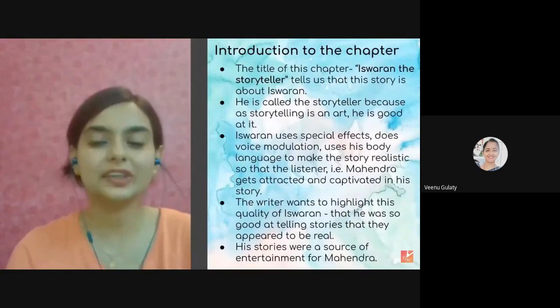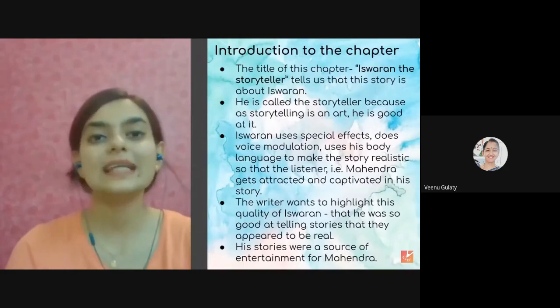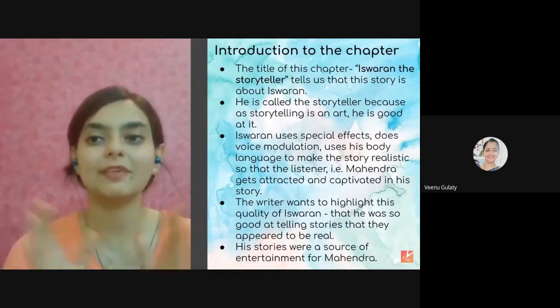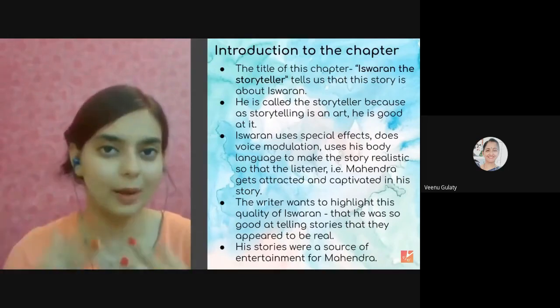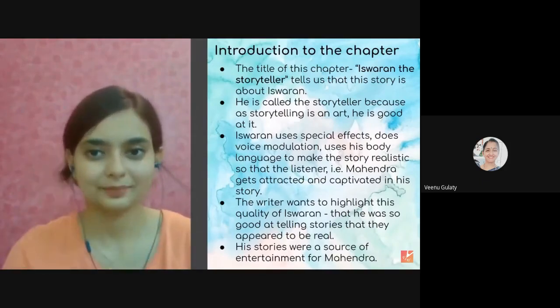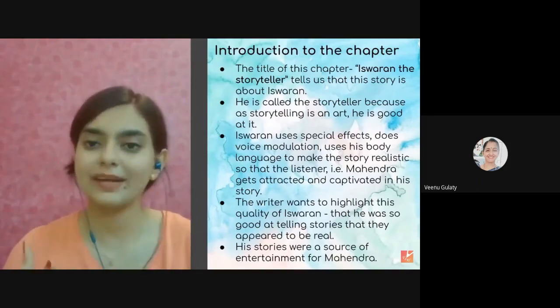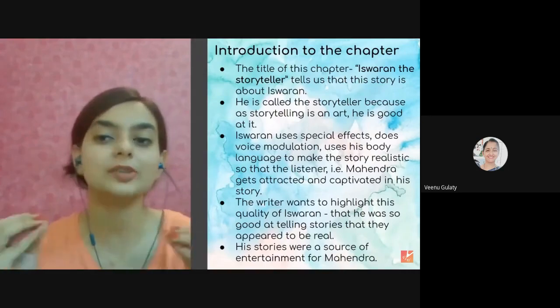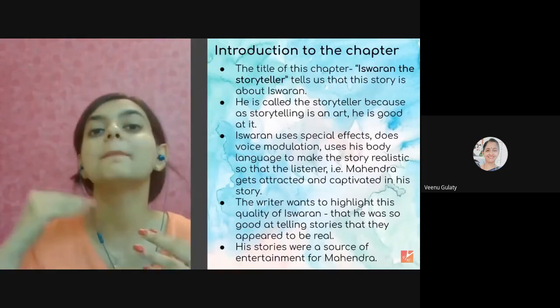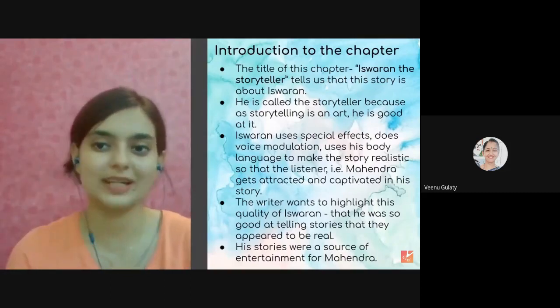Okay, so introduction to the chapter. You can see from the very title of the chapter, the name is Ishwaran the Storyteller. So from the name itself, we can understand that this story is all about Ishwaran. And who was Ishwaran? He was a storyteller. Why is he a storyteller? He was a wonderful storyteller. This was his art, and he was a perfectionist in that art of storytelling.